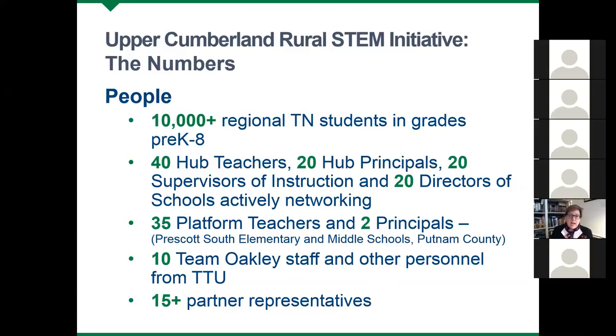And then at the same time, we had a platform school at the center of it all, which is here in Putnam County in the city of Cookeville. We had a Prescott South Elementary and Middle School identified by the county to say, let's make this the STEM school. Let's flip an existing school. They did happen to be moving into a new building, but it was an existing school population, and let's make it pre-K-8. So that's why we had the 2 principals. One side was pre-K through 4, the other side was 5 through 8.